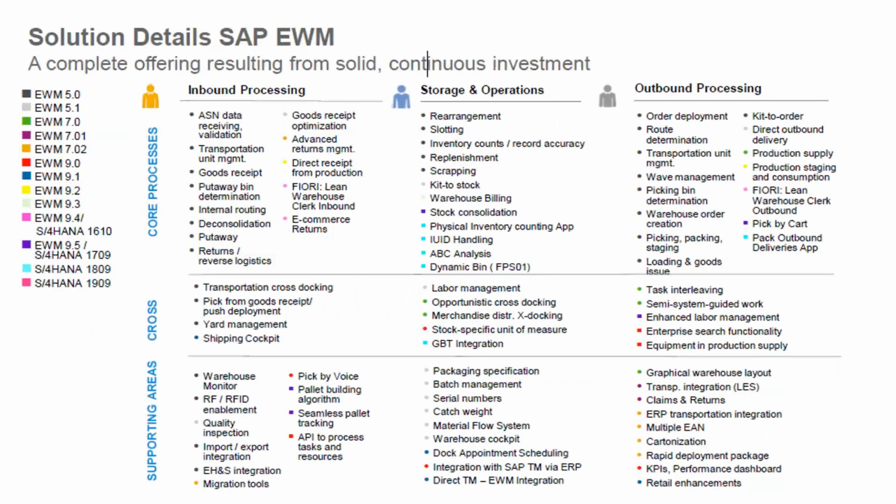This diagram, this slide, is a pretty crowded slide, but very helpful. It illustrates what is available in which EWM version, right? EWM 5.1 until S4HANA 1909, and they are clearly color coded. The core processes are on the top, the supporting areas on the bottom, and the middle is the cross functionality. So very handy. You should use that, or you can use that once you get the deck.